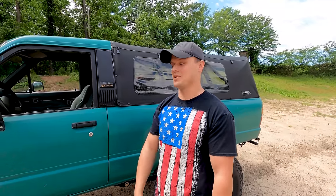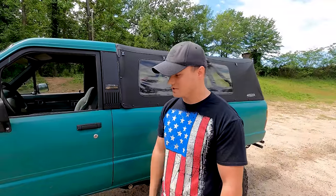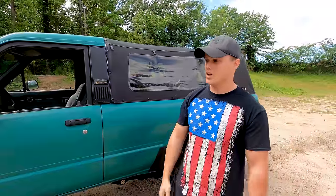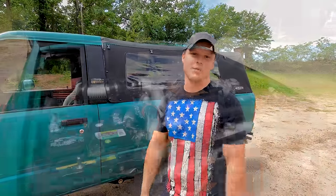It already had 35s on it. It looked sweet. The torsion bars were absolutely cranked to the moon. It rode like shit, but it was awesome. I loved it, so I bought it. Over the past 5 years, it's turned into what it is now. So it's got long travel suspension, 63-inch rear, and I just finished doing a 1JZ swap in it.